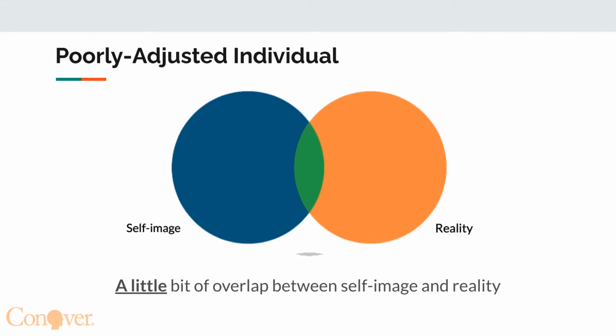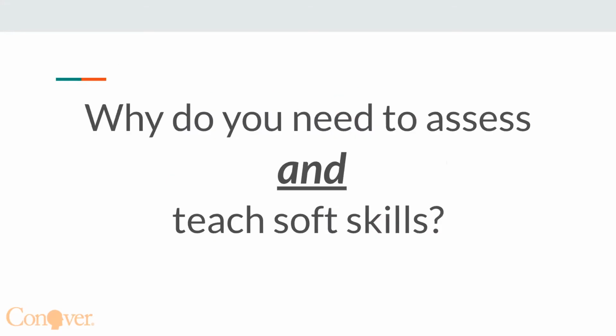Does it look different with distance learning? Okay. Why do you need to assess and teach soft skills? And the key word there is "and," right? And the answer lies in shifting the individual from the poorly adjusted individual into the well-adjusted.